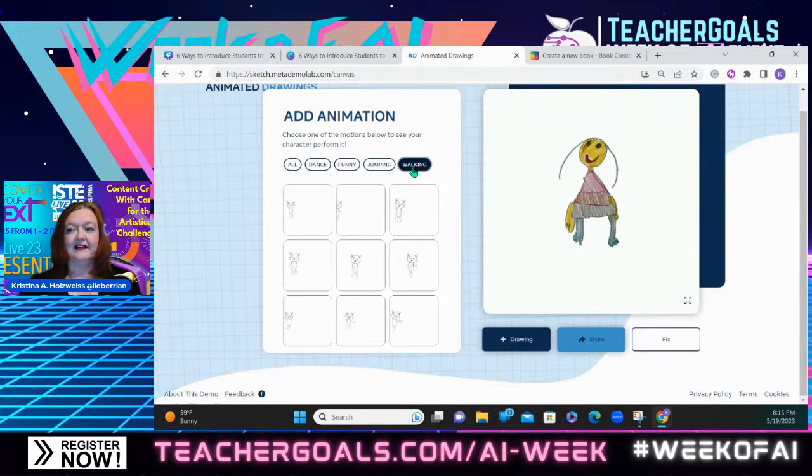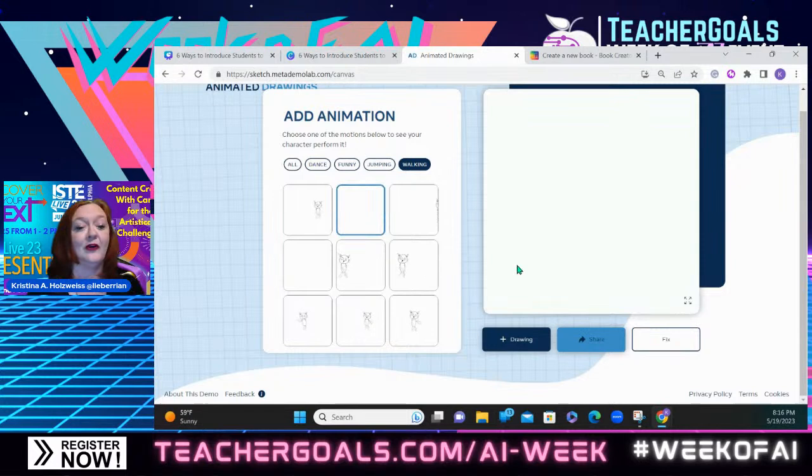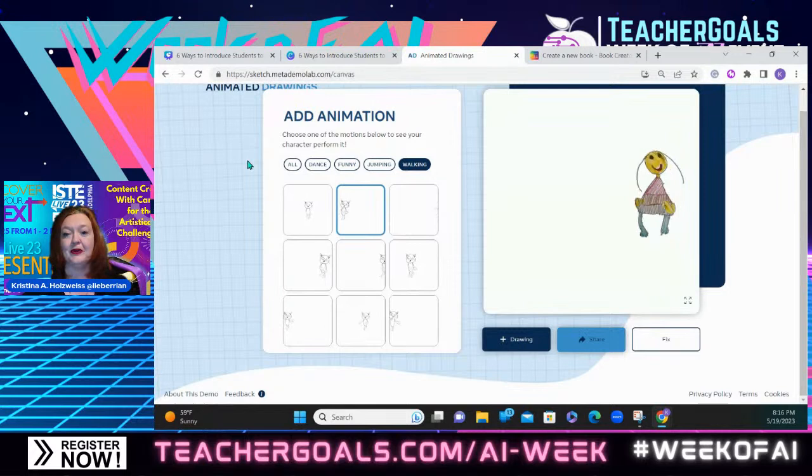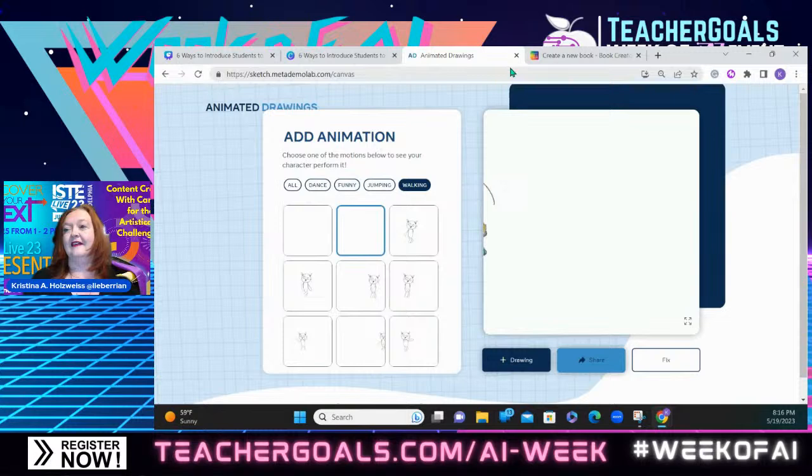Your kids are going to love this. To actually see their artwork come alive is going to be so amazing. Look at that. The artwork walking right past. I love that. All right. So that is called Animated Drawings. And it is from Meta Demo Lab. All right. That's a really fun one. I love that one. Animated Drawings.